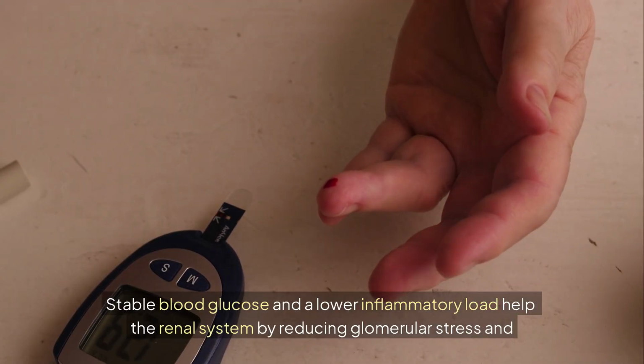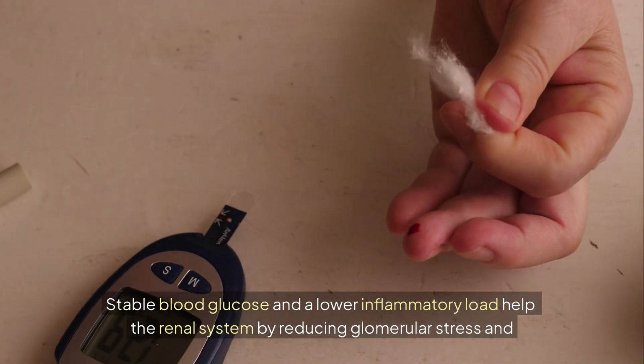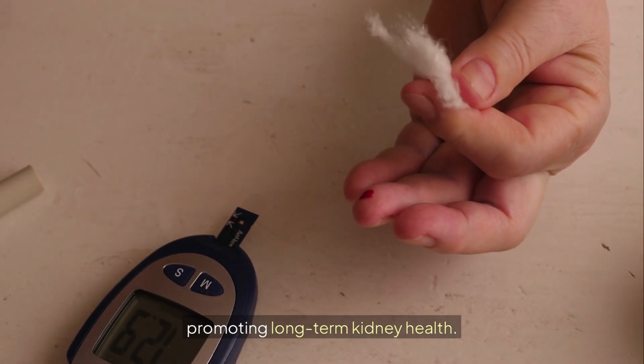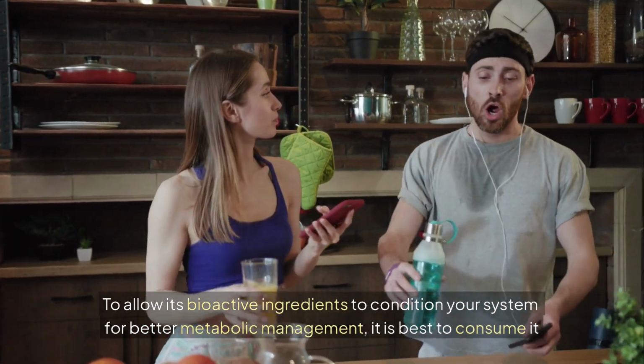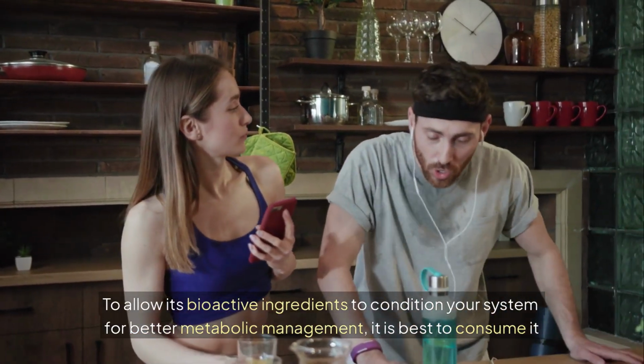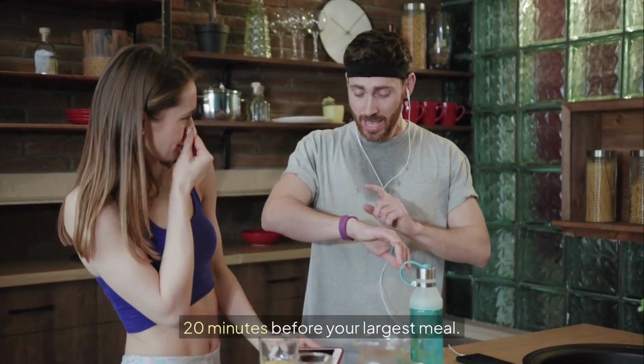Stable blood glucose and a lower inflammatory load help the renal system by reducing glomerular stress and promoting long-term kidney health. To allow its bioactive ingredients to condition your system for better metabolic management, it is best to consume it 20 minutes before your largest meal.